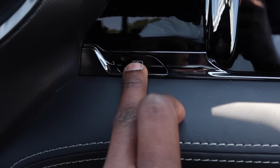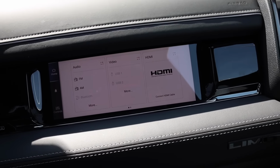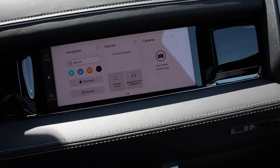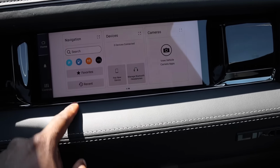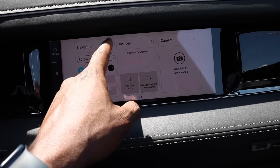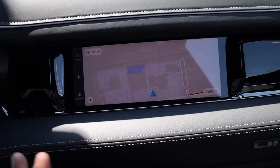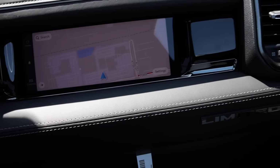You guys see there's a button here which does have a screen that pops up. So you can basically watch movies, you can listen to music on this side, you can control the camera. So if you have the 360 camera at the bed view, that's what this would be nice for. And also if someone obviously needs to put in a navigation address, you can control that from this side too. Very cool. I love this co-pilot screen. That's what I call it.